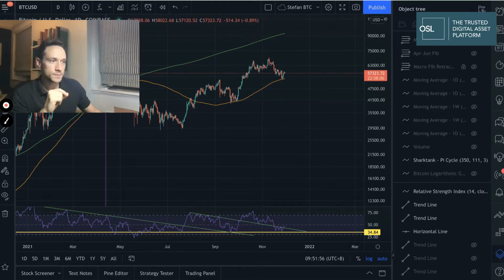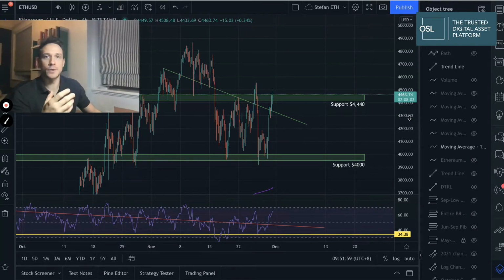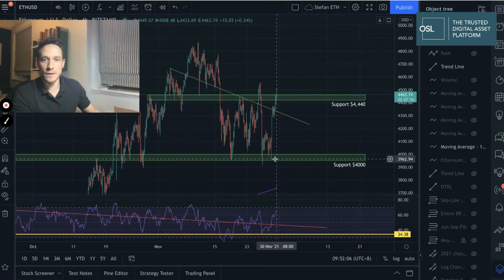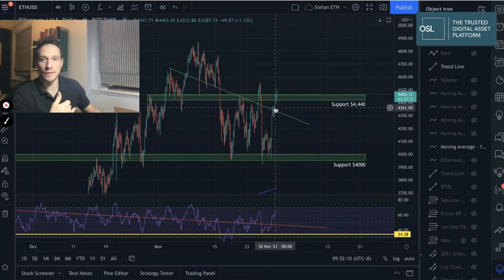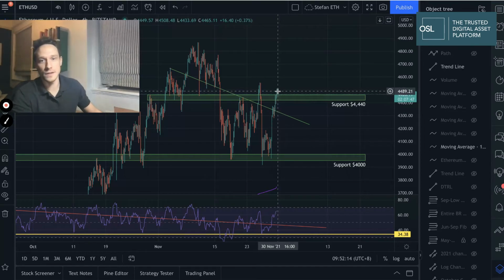On Ethereum is much more of the textbook example that you'd expect to see a recovery take place. We bounced off key support at 4,000. We're moving higher. We're breaking through this downward trending resistance line, having spent some time consolidating in and around it. We've broken through the next resistance line.